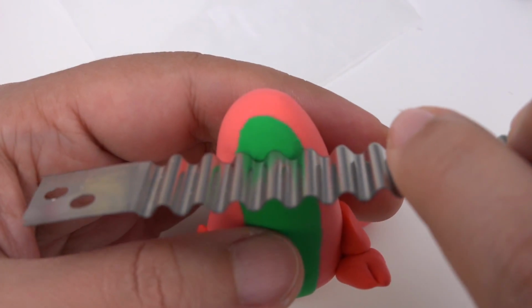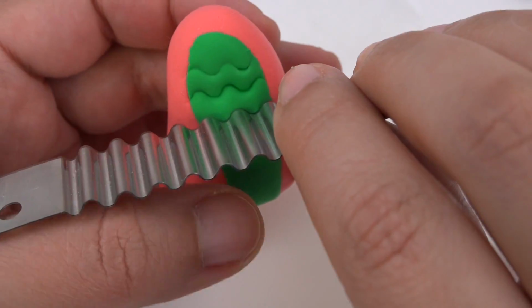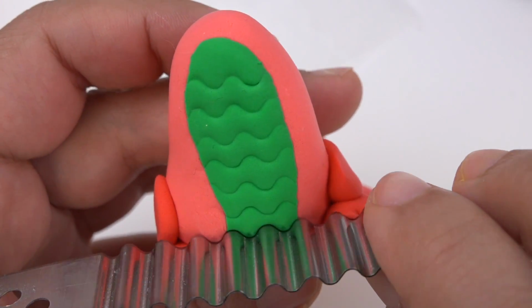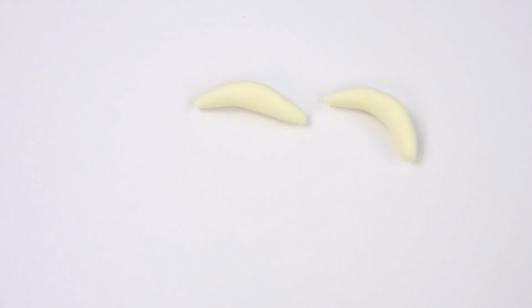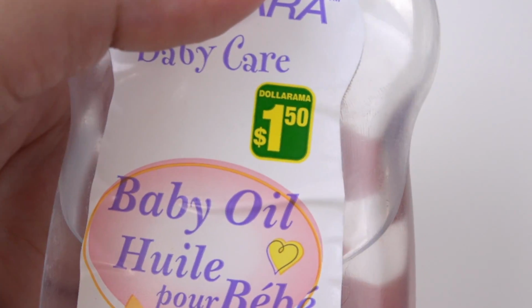Another difficulty with air dry clay, specifically this one here, is that details do not stick because you are working against time. This was so hard for me because I like to take my time with polymer clay and then bake it once I'm done. But when it comes to this kind of clay, you have to work against time. See, it won't stick. I tried baby oil, some of you suggested that, it didn't work.